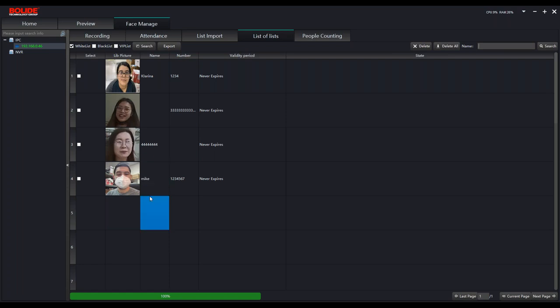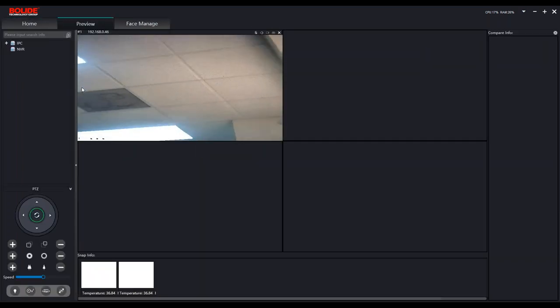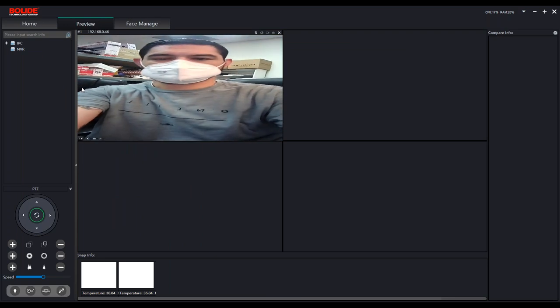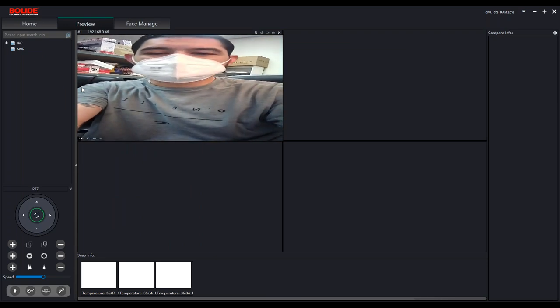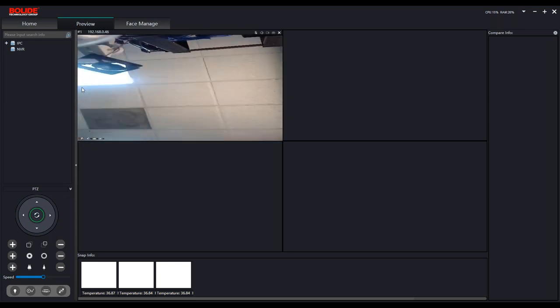There it is. So now I'm on there, right? I've got to wear my mask because I have the mask setting on. Temperature is normal. Pass, please. Stand closer, please. Temperature is normal. Pass, please. There you go. Now it recognizes me. That would let me in. Will it not let me in? It's not going to let.